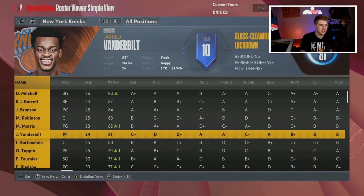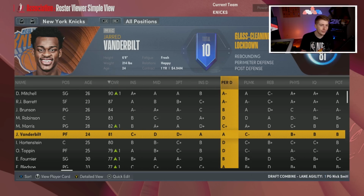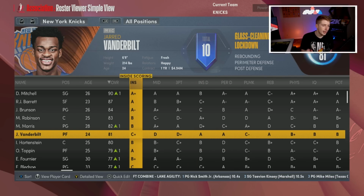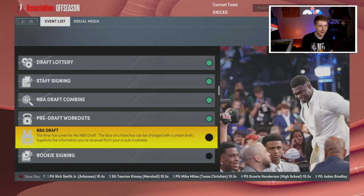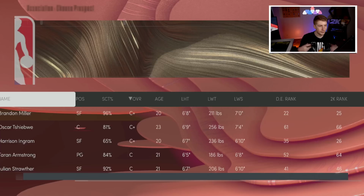I really like that addition. Instead of getting Jonathan Isaac, get Vanderbilt to be the new starting power forward for us. Like I said, we don't need him to do anything special. Just play defense, which is what we have. Perimeter D is an A, inside D is an A as well. So that's what I'm looking for in my power forward, and I'm happy to have that. Very excited to have that. And we still have the 24th overall pick in this draft. So I feel like that was a pretty good offseason so far.